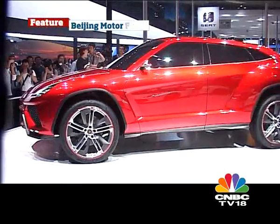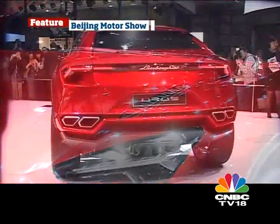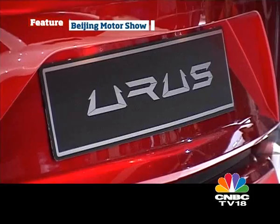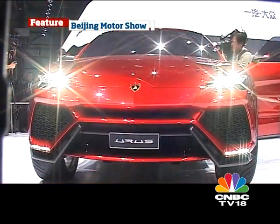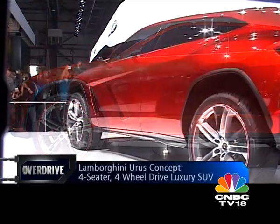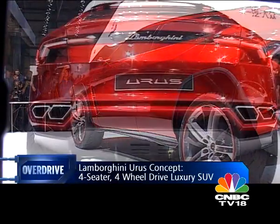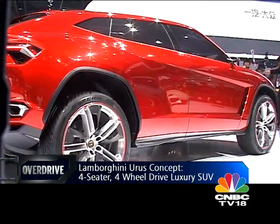Now, while we generally raise the curtain for any motor show with Lamborghini, this time around, we are concluding with its showstopper, the outrageous Urus. You heard a lot about it on last week's show, but to recap, 4 seats, 4-wheel drive, over 600 horses, estimated price over $200,000, and if built, it could be on roads by 2015.